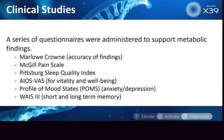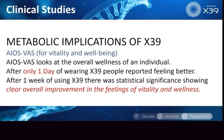We wanted to look at quality of sleep because we saw early on that there were improvements in sleep with X39, vitality, well-being, mood, and long and short-term memory. So first thing is on the questionnaire for vitality and well-being, what came out of this, which matched up with the metabolic data, is that after only 1 day of wearing X39, people were reporting that they were feeling better. So again, as marketers, this is something that we should be really excited about: you have someone that uses the product and after the first day, they get excited because they're noticing that they're feeling better.